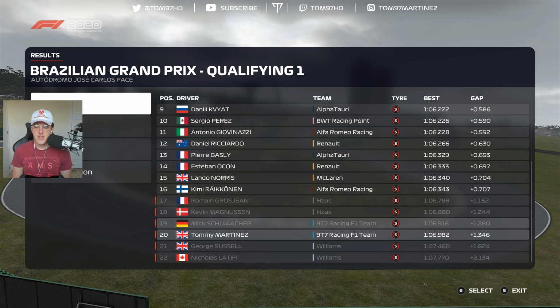And unfortunately both of the Haas cars and Mick Schumacher both improved, and we get pushed down to P20. So overall, it's disappointing. I think if I'd got a perfect lap, the best we could have got would have been P18. So yeah, overall, it's not ideal, but qualifying is done and dusted.